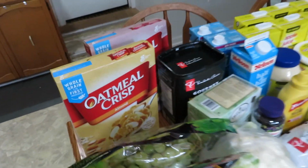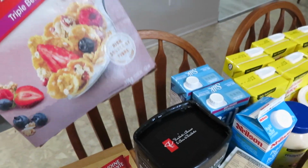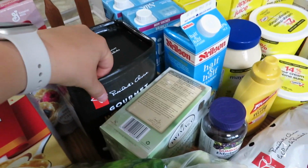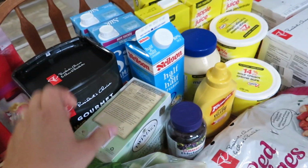Let's get back here. I got 2 boxes of oatmeal crisp. One of my apple juices there was spilling, so one of my boxes is a little bit wet. We really like this dark roast President's Choice coffee.